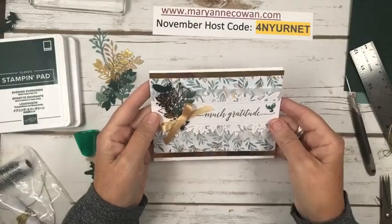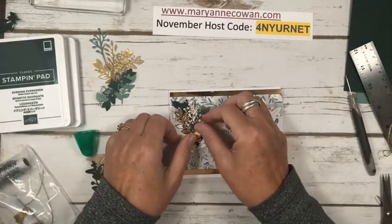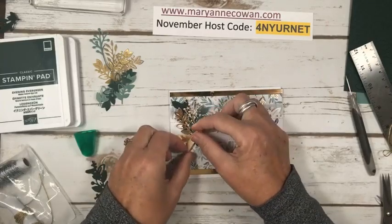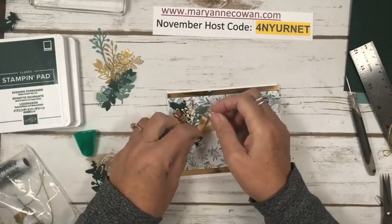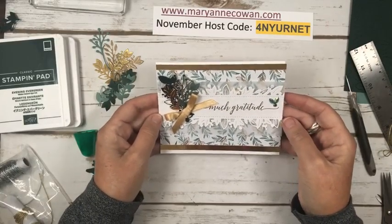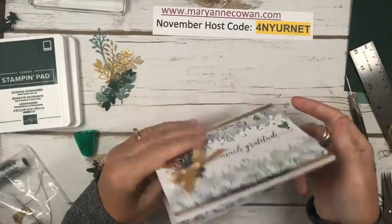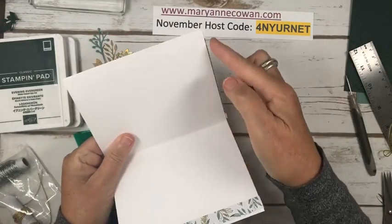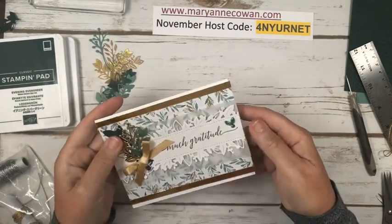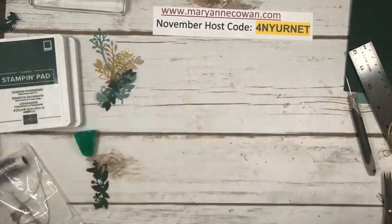All right, much gratitude. I like it. I think I wrecked this bow when I was playing around with it. Once you trim it, that's the only thing. You can't really do a lot more adjusting. Okay, I like that one. Now, I will go back later and just trim a little bit. You can see where it's over a little bit, so I'll just go back and take my paper snips and trim that off. I'll do that later.